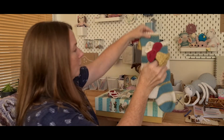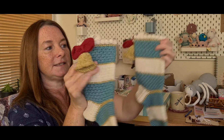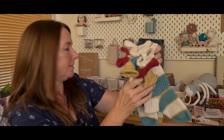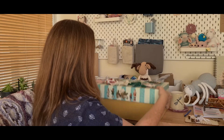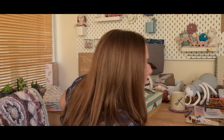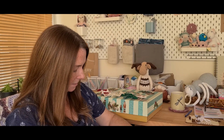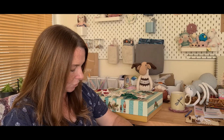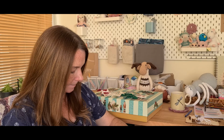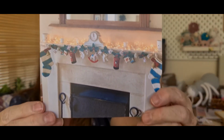So I've shown you these before. These are the stockings, but anybody new that's not watched my other videos, these are the stockings that go on either side of the garland. Show you the garland. Just in case you've not seen it, it's beautiful. It was based on a Victorian theme. Really lovely. There it is. Right, so hopefully you can see that picture.